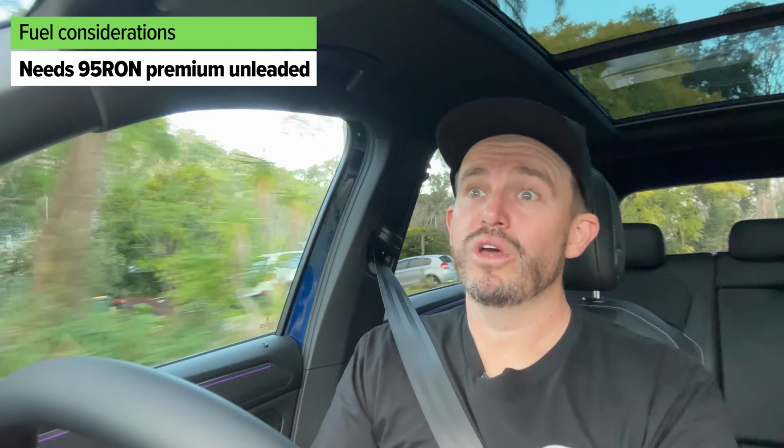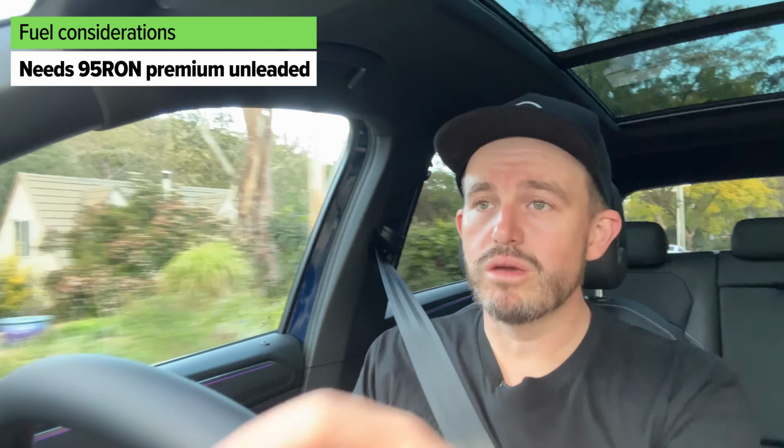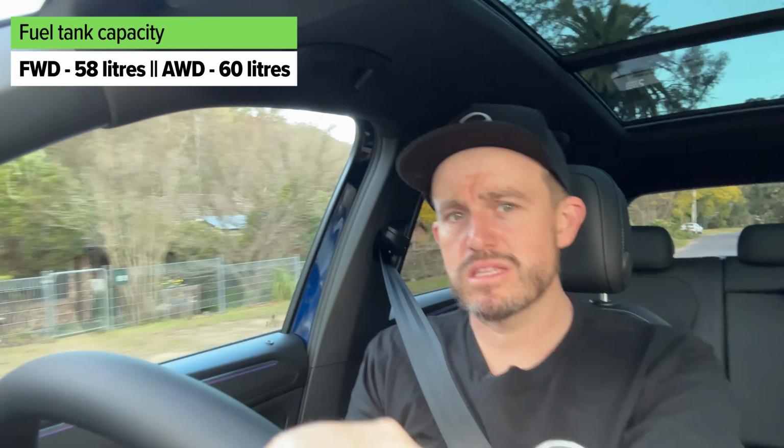Over my time with this car, a week of testing, you'll see what I saw across a mix of driving, the same sort of stuff you might do. Urban, mixed roads, highways, freeways, all that sort of stuff. But I think that that's not too bad a result. What do you think? Just keep in mind, you also need to fill this thing up with 95 RON premium unleaded petrol, and you'll see the fuel tank capacity on your screen now, so you can do the maths as to how far you might get on your hundreds of dollars of petrol.